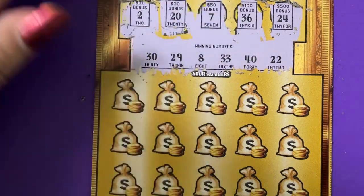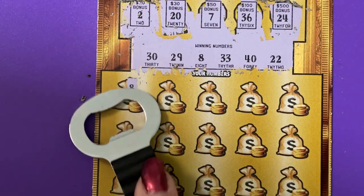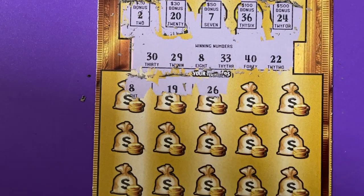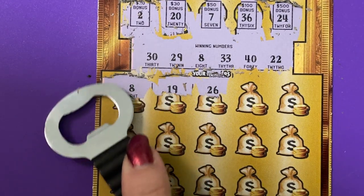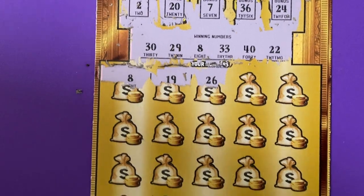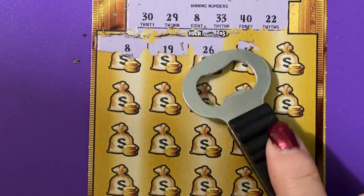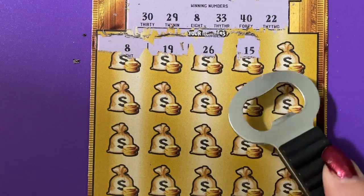Okay. Start down here. Oh, we got an 8, the very first number. No 19, no 26. So let's see what else. It's usually 2. Where's the number? There it is.